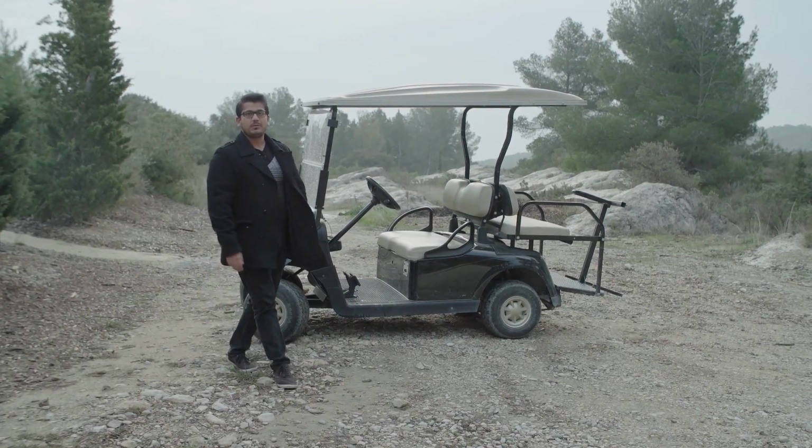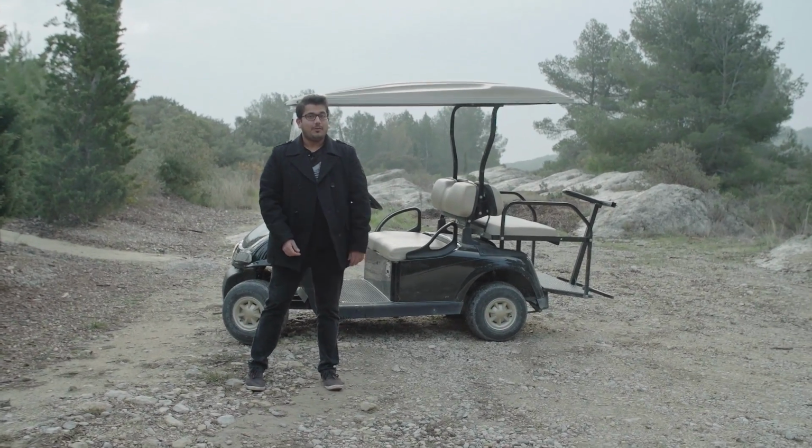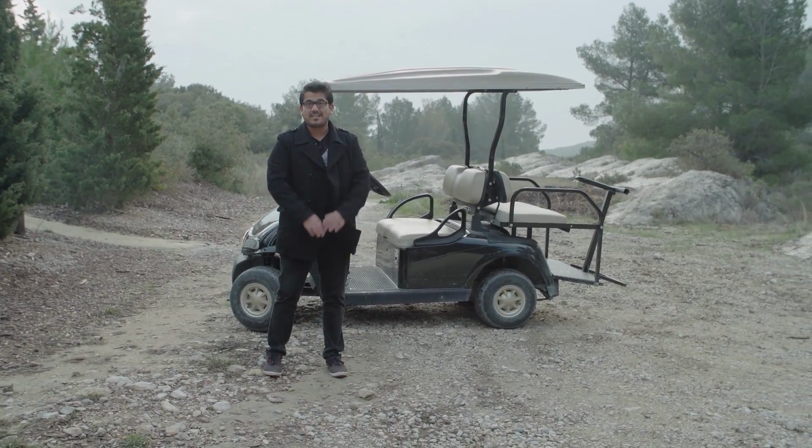If you're one of those people who up till now haven't really bought into the electric car phenomenon, well, you don't have to try a Tesla to see what it's all about. Just get yourself one of these golf carts and take it for a spin.